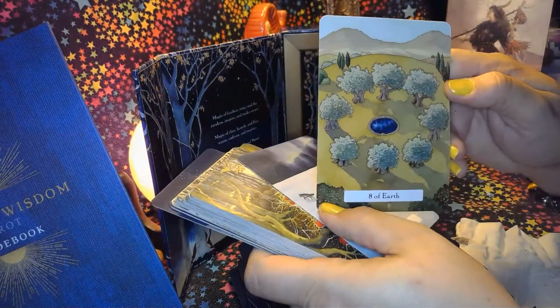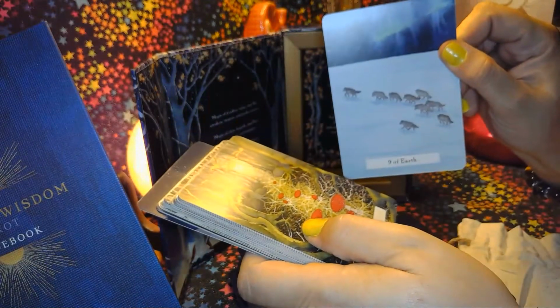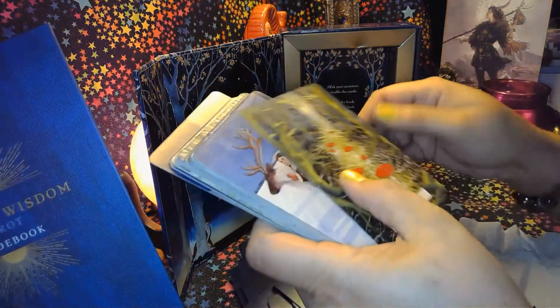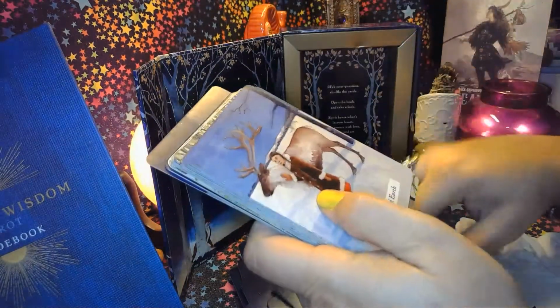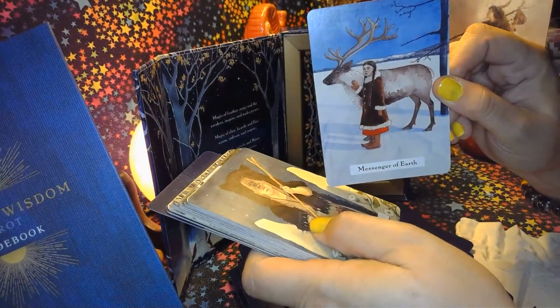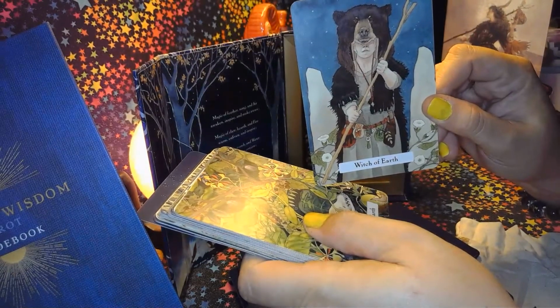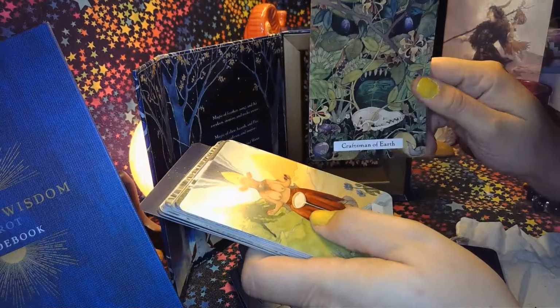8 of Earth. 9 of Earth. All the moves. 10 of Earth. Messenger of Earth, which is like the page. Witch of Earth, which is the knight. Craftsman of Earth, which is the king.